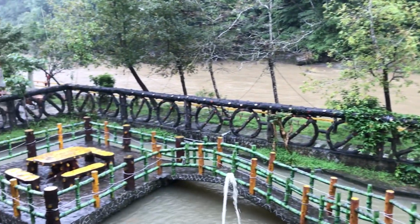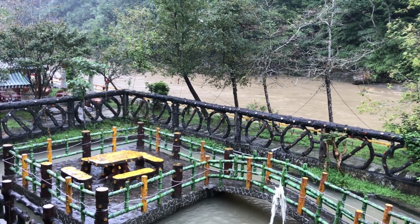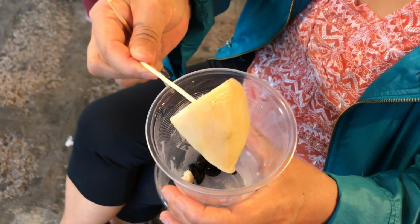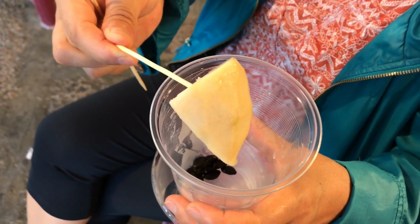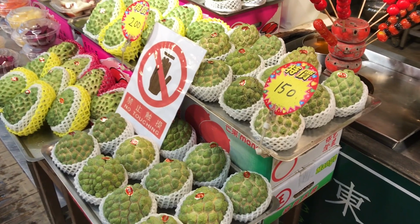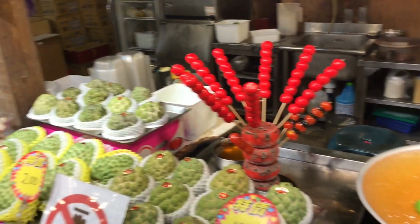If it's a sunny day, probably that's a nice place to sit, to have a glass of beer or a cup of coffee. It's like a combination of really sweet pear and a little bit apple plus a little bit of honey. Yeah. This is called FunAmericanLife. Here also has some other kind of fruits.